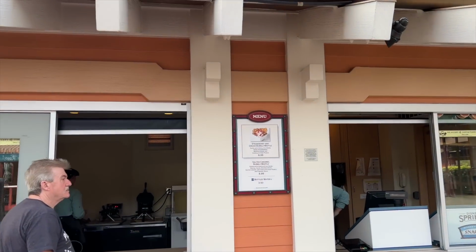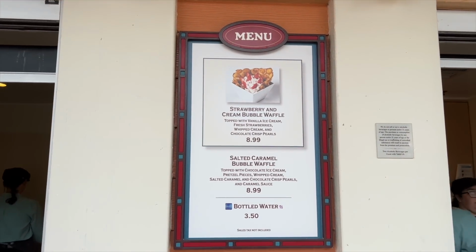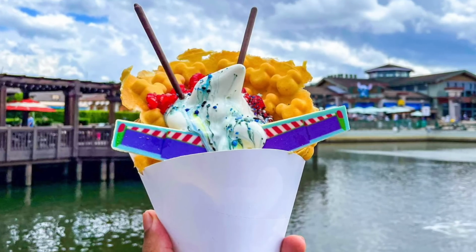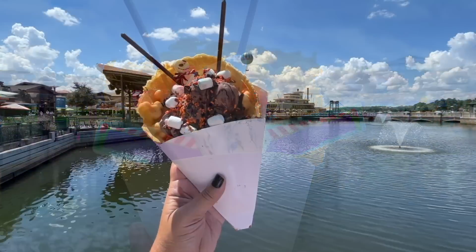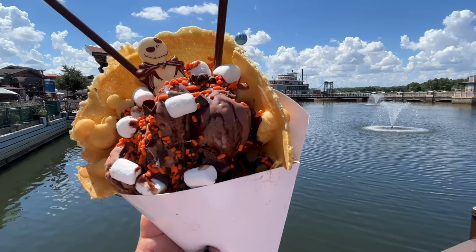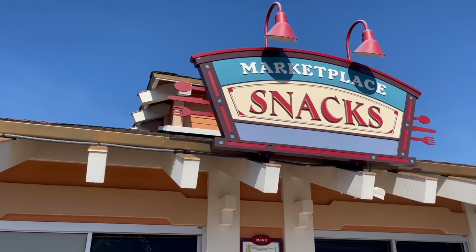However, you can also find seasonal options here too. We've seen the Tinkerbell Waffle Sundae with lemon curd, strawberries, and kiwi, and the Buzz Lightyear Waffle Sundae with raspberry sprinkles and sour applesauce, and it has chocolate wings. And of course, we've seen the Jack Skellington Halloween Waffle Sundae too. It's always worth swinging by this unassuming kiosk just to see what might be available next.